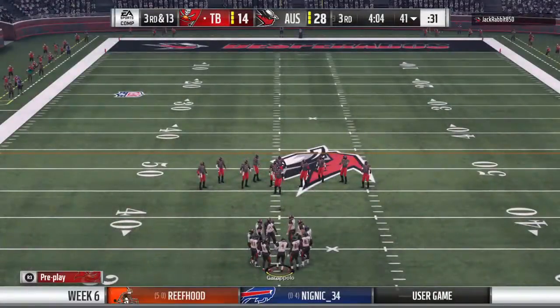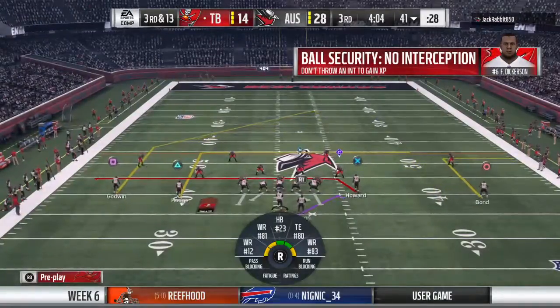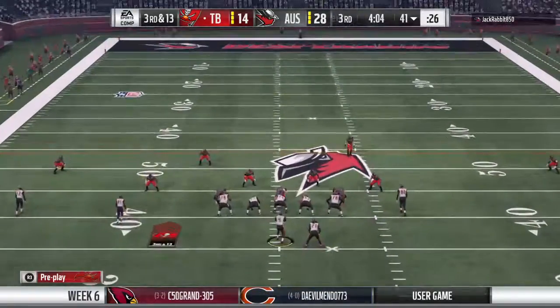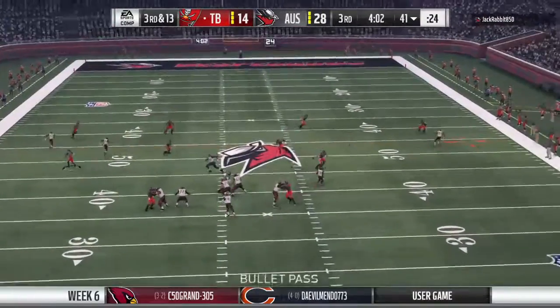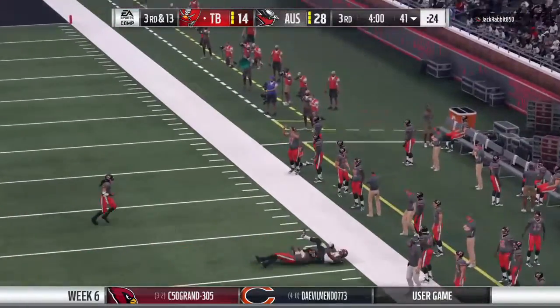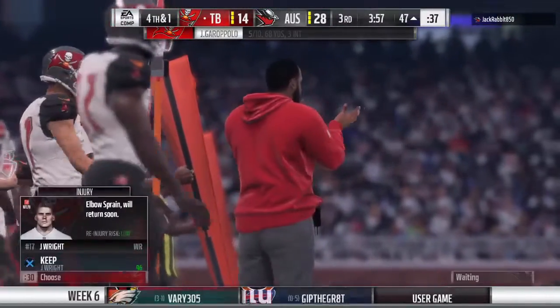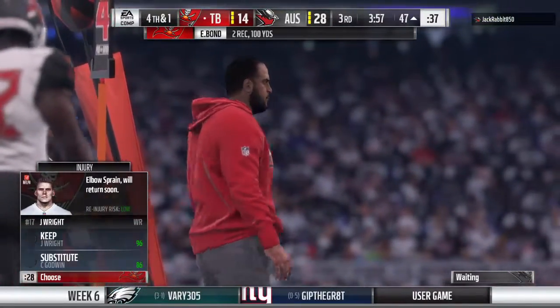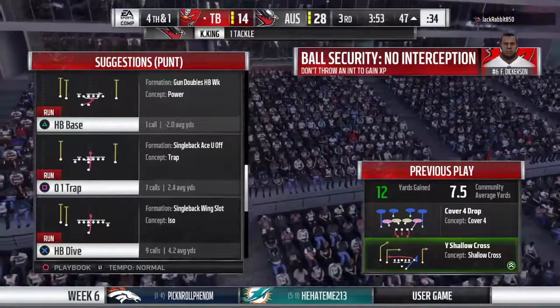The Bucs on third down. They've converted 3 out of 5 thus far. This is going to be third and 13. Here we go now. From the gun, it's Garoppolo. And he comes back with one complete. And he'll get it down to the 47 here. They do get 12, but they'll be marked short. And that leads to a fourth down.